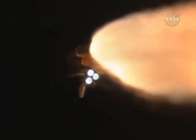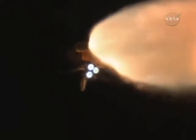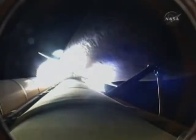At the top, the shuttle weighed more than 4.5 million pounds, and now 1 minute and 27 seconds into flight, the main engines and solid rocket boosters have reduced that weight by about half. Solid rocket boosters alone are burning 11,000 pounds of propellant per second, and the external tank is now 3,000 pounds lighter than when it began.